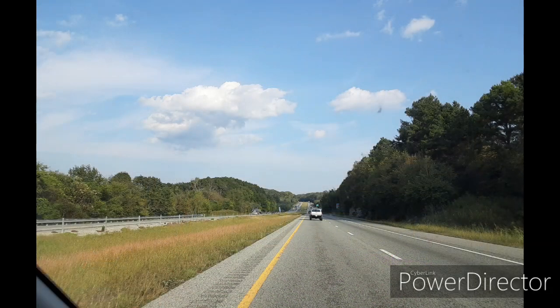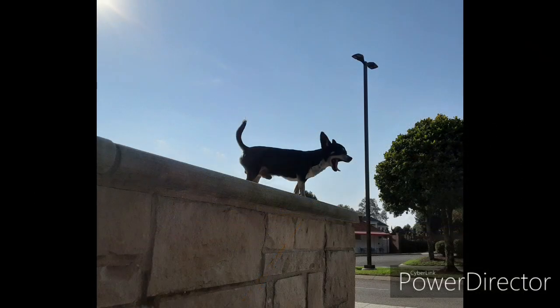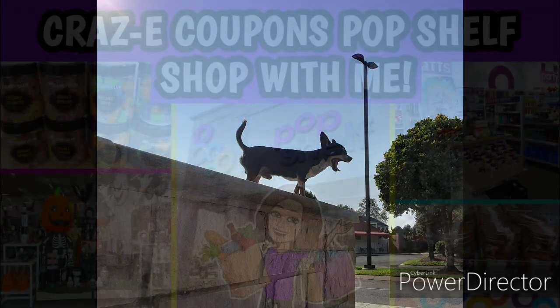And here's just a couple of pictures that I snapped while we were on our road trip. The weather was perfect, and I also took my little chihuahua along for the ride. So we had an amazing time, and I cannot wait to go back.